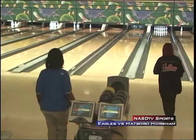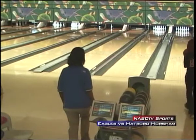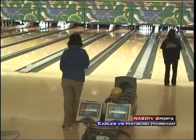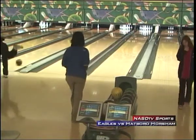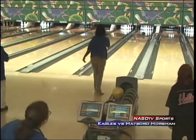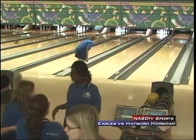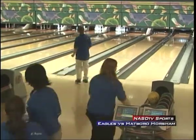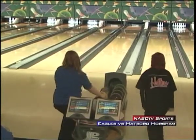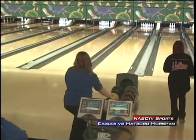And Zach Holock trying to charge up his troops, as he converts. And Ashley Harrell for the girls team has just thrown a strike now in their third frame. The girls are down so far in their match, 152 to 139, but it's still early on there. They're only in the third frame.